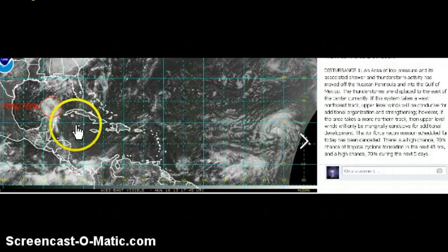Now back to 92L. As I put in the discussion, the area of low pressure associated with the thunderstorm activity has moved off the Yucatan Peninsula and into the Gulf of Mexico. The thunderstorms, as talked about earlier in this video, are displaced on the eastern semicircle of the circulation and upper level winds. And this is what is very catchy as well.